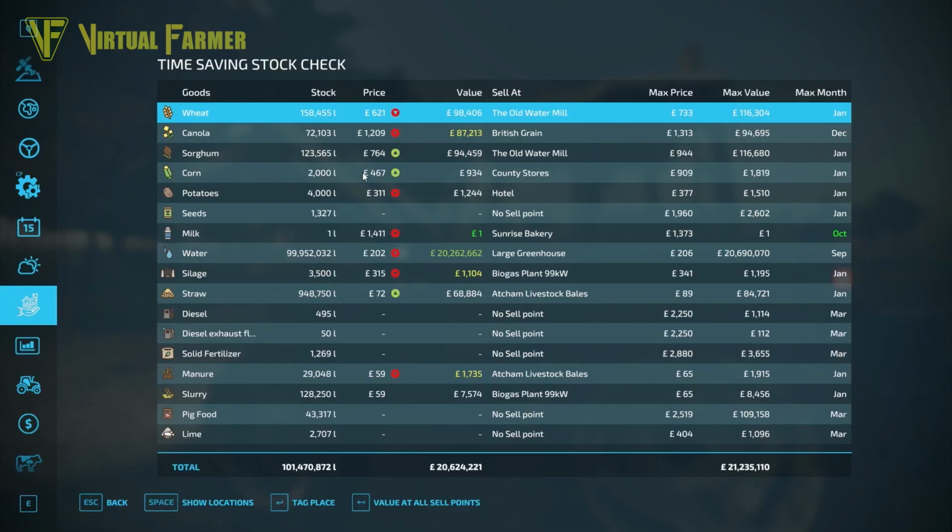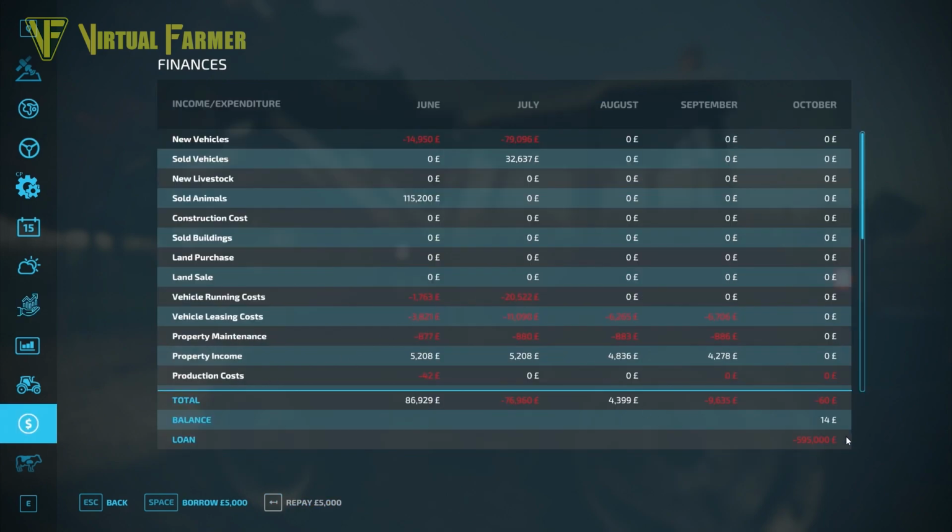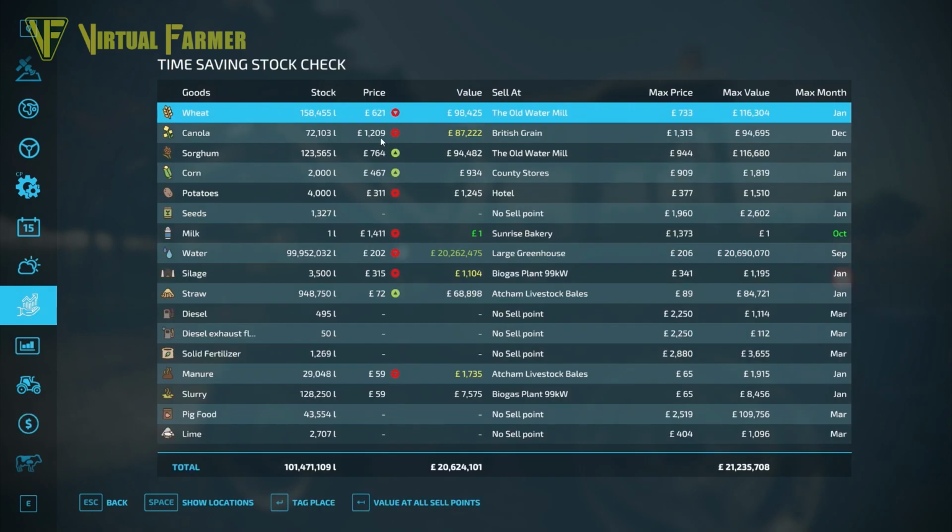If we have a look at our stock check here, we've got 158,000 litres of wheat, 123,000 litres of sorghum, and 72,000 litres of canola. And the top values of this, well, that will take us well over 250,000, which is brilliant because that's going to go a very long way to paying off the nearly £600,000 loan we have. On top of that, we also have a ton of straw to sell as well.